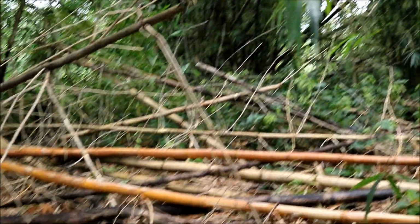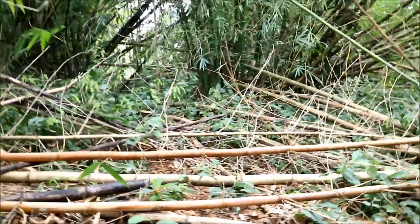What time is it now? It's about 4:45 and the place is dark underneath here already with this bamboo. It's so thick. Well, there's a clearing here. A lot of bamboo. The thing is, in dry season, it becomes a fire hazard because of all these dry ones and the leaves. Someone is smoking, toss a cigarette or something, boom, fire.